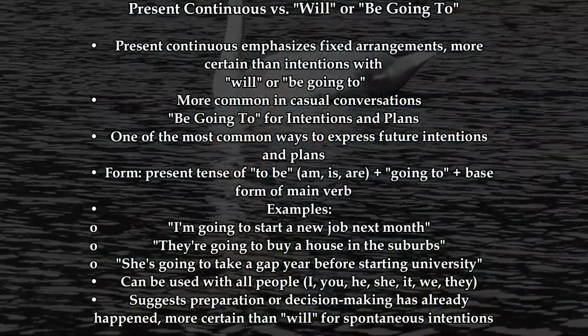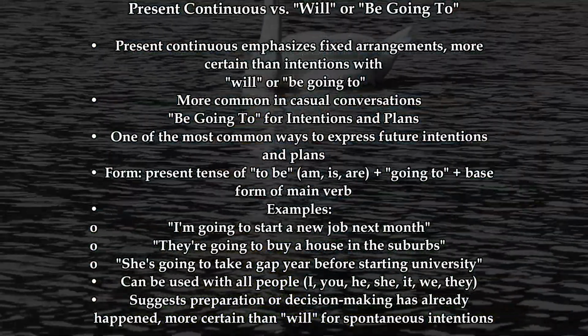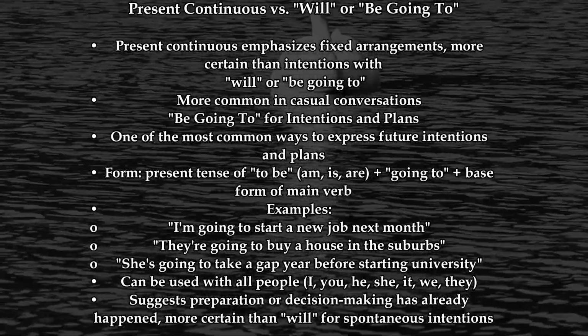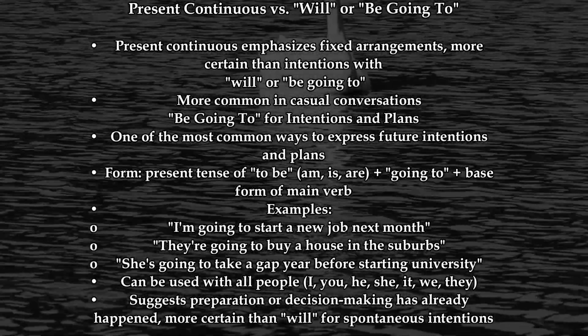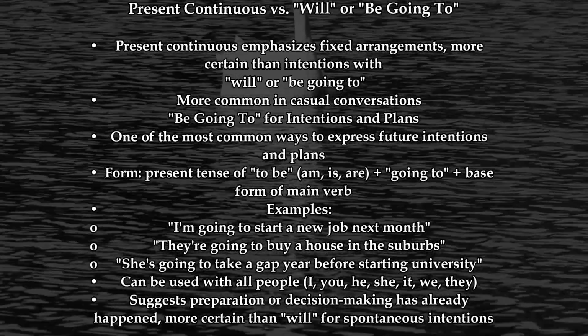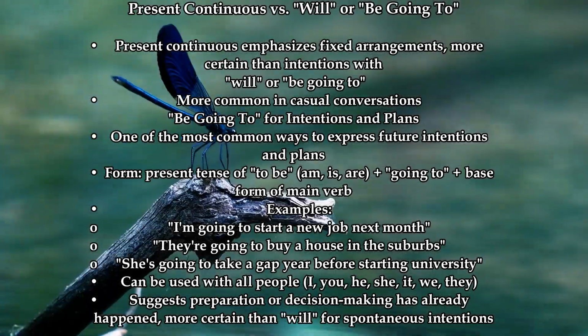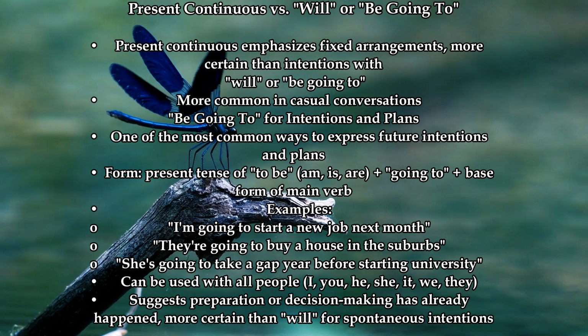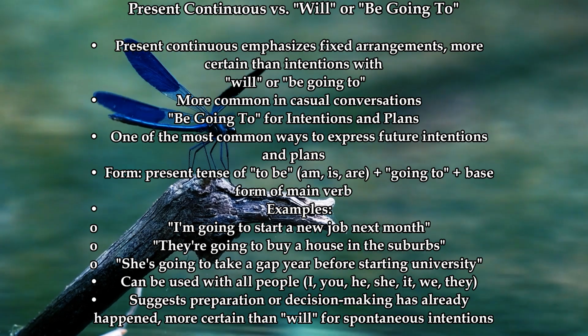Be going to, intentions, plans, and predictions based on evidence. The be going to form is one of the most common ways to talk about future intentions and plans. To form it, you use the present tense of the verb to be, am, is, are, followed by going to, and then the base form of the main verb.